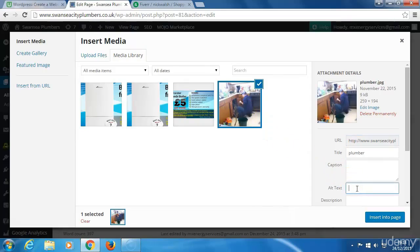Alt text, very good for search engine optimization. So what's this photo about? Let's say Swansea plumber. That'll help you rank on page one for the search term, Swansea plumber. That's the most important box, alt text. That's the keyword that someone looking for a plumber in a certain area will have in the search box of Google. So that's very important. Alt text, very, very important. Don't let your website be hidden away. Make sure you optimize it.